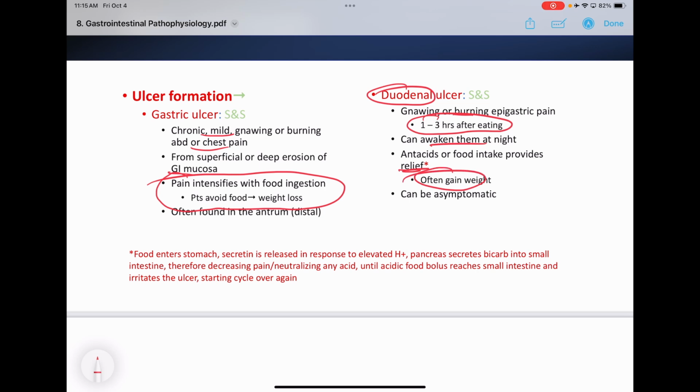Yes. Do antacids not also help with gastric ulcers, and why not? It does. They're going to need more of it. They need to actually repair that ulcer. It takes a while. You got to really relax that stomach.